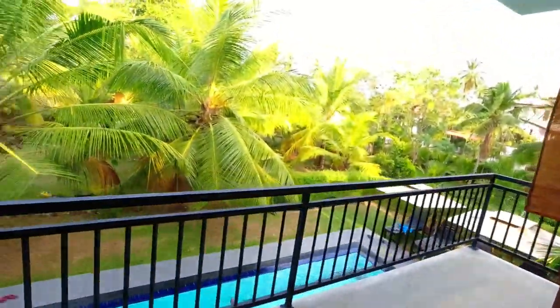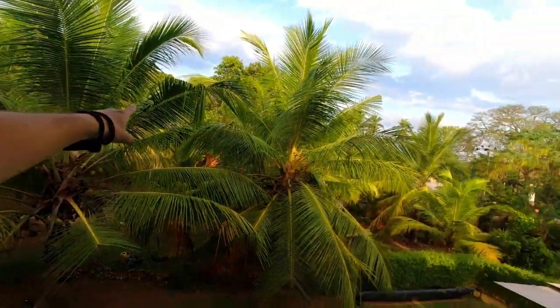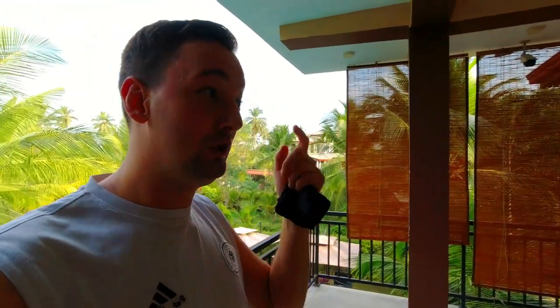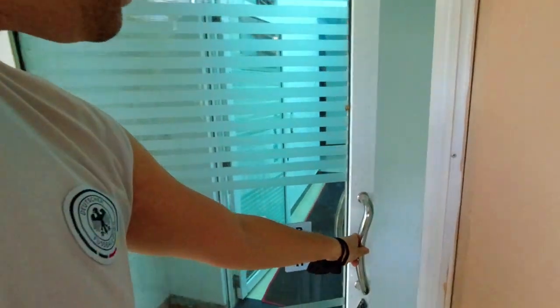And here once again we have the pool area. Down here we have all the coconut trees surrounded here, so it's very beautiful. And by the way, the beach is just a short 5 minutes walk from here. If you saw the previous video, I was at the beach, which was over there. Just a 5 minute walk. Plenty of restaurants also along the way to the beach.